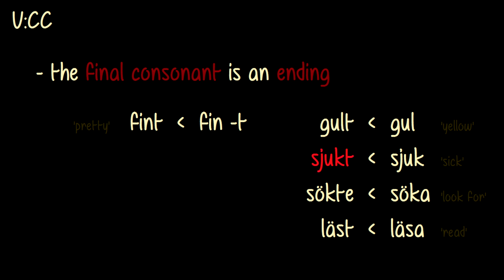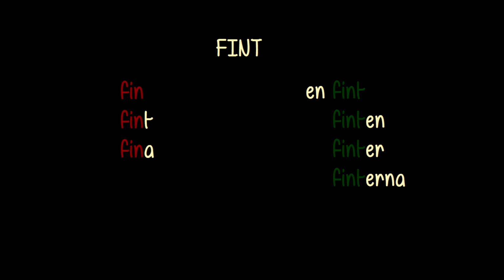Gult, sjukt, sökte, läst. All of this means that you need to be able to recognize the original word when you want to know if the vowel is long or not, but most of the time context will help you with that. Is this word pronounced fint or fint? Well, it depends. Is it the adjective fin in the neuter form, or is it the noun meaning a faint? In one case, the t is a grammatical ending, and in the other, the t is part of the word's basic form. Alone, you can't know. But when actually using the language, context will show you what word is meant because the two are not very likely to be used in the same way in a real sentence.